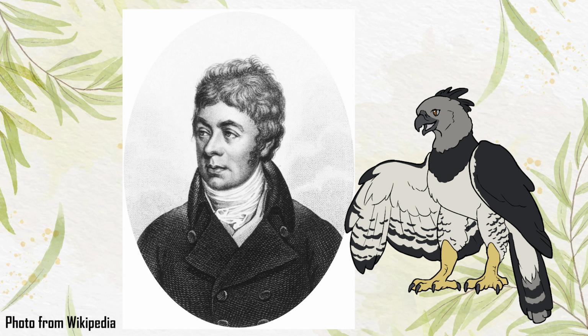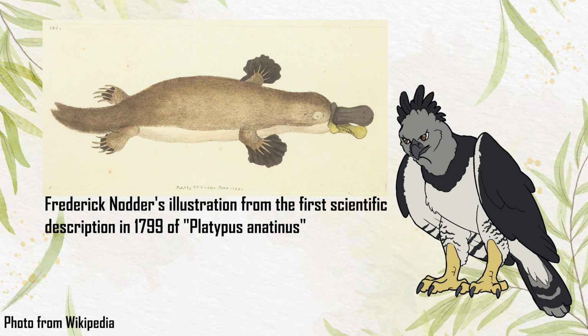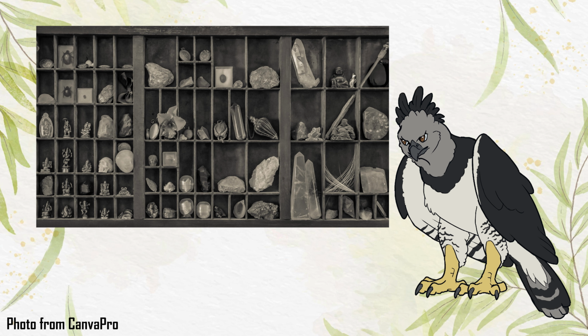In fact, when George Shaw, an English botanist and zoologist, first described the platypus in Nature's Miscellany in 1799, he was skeptical that it wasn't a hoax. He went so far as to examine the platypus pelt for signs of taxidermy stitches, believing that a duckbill had been sewn onto the body of some mammal. After all, the thing looked like it belonged in a traveling oddities collection.